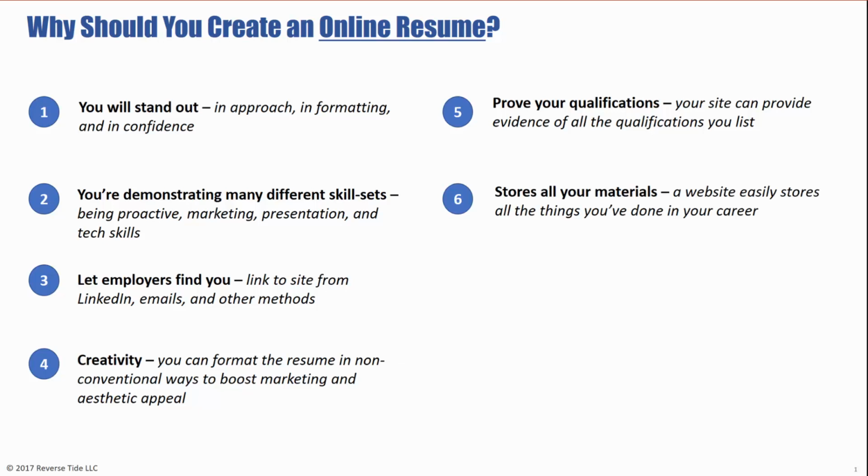The next reason is that you can store all of your materials, all the things you've done in your career, on a website. You can store the things you did 10 years ago, 5 years ago, the things you're doing today. Once you do something professionally, you can upload it to your website, and then all of a sudden, that exists there forever. So when you need it later on to prove to an employer that you're qualified in something, you can bring that back to the table and highlight it within your resume. You don't have to show it, but at a minimum, it can store everything you've done professionally within your career.